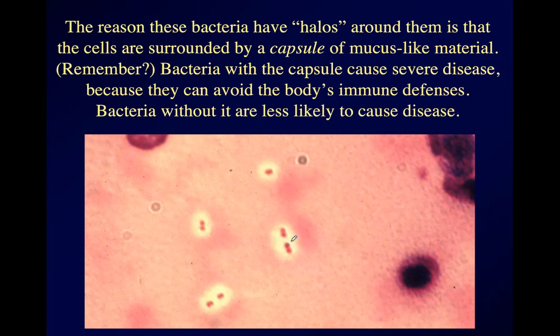Bacteria that don't have the capsule, your immune system can usually beat. So bacteria without the capsule might make you briefly sick, but they're much less likely to cause severe disease because they're not protected.